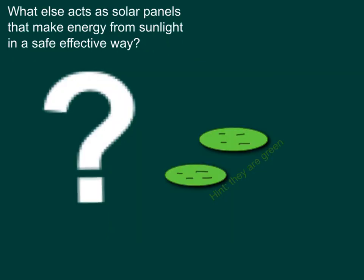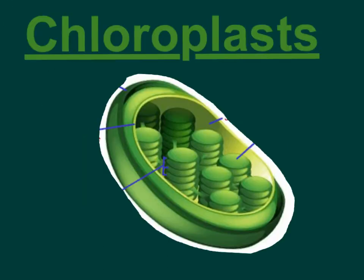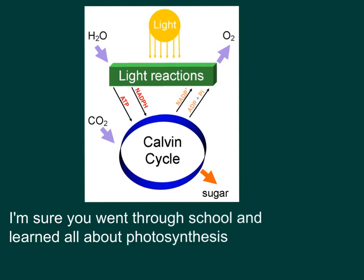Well, what else acts as solar panels and makes energy from the sun in a safe, effective way? Hint: it's round, green, and it's in cells. That's right, chloroplasts. I'm pretty sure you all went through school and studied photosynthesis.